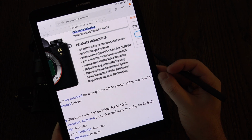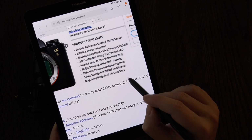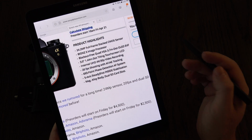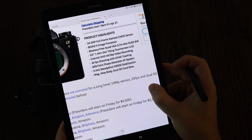And then on the still imaging side, of course, you gain a few steps. Magnesium alloy body, dual SD card slots. A lot of users have been waiting for this, including myself, and especially professionals. Now you have that capability.